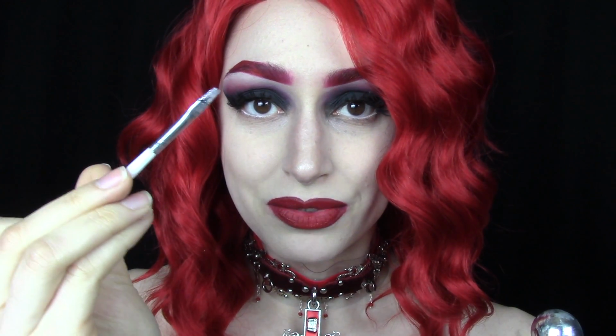What I usually do for this is I pour a little bit of it into the cap, and then I dip a little brush, usually something like this. It's really small and flat, and then I usually carve out a cut crease, if you will, with glitter, and it looks awesome and I love it.